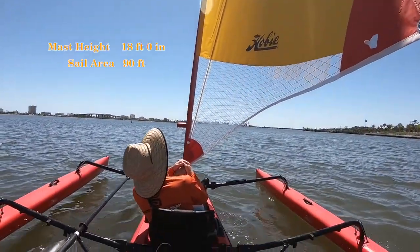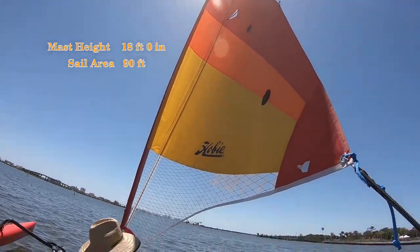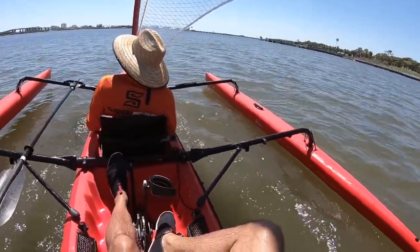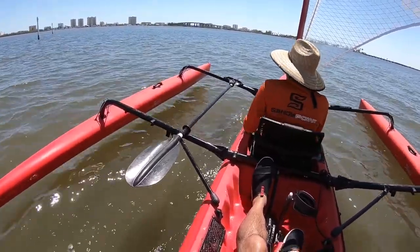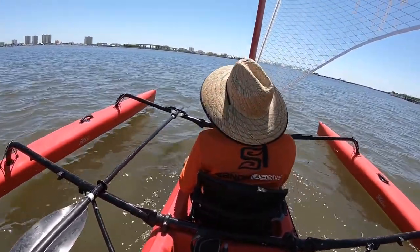How tall is that sail? 16 feet, maybe? Something like that. When you've got a nice sea breeze like we usually have, 8 to 10, 12 knots, you're pretty much always in the beat. You have a decent amount of power, and on a high wind day, when we're talking 15, 20 knots, this thing is a blast.